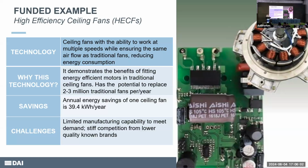And for the demonstration, we tested it in some school buildings in Ho Chi Minh City. We found significant energy savings. There were some challenges. The company is very interested in scaling this and has looked at manufacturing capability in the areas around Ho Chi Minh City and other cities, but there's simply not enough supply chain and skills to meet the 2 to 3 million target. They can make 20,000 a year.